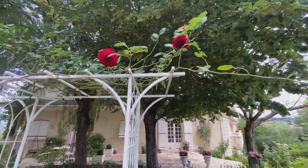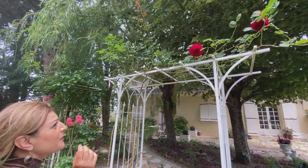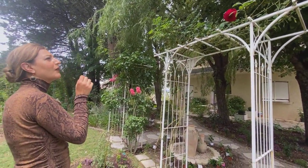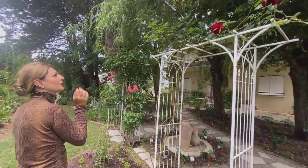This rose hasn't been here for a long time yet. It's still kind of trying to figure out its own way, but it's looking really pretty.